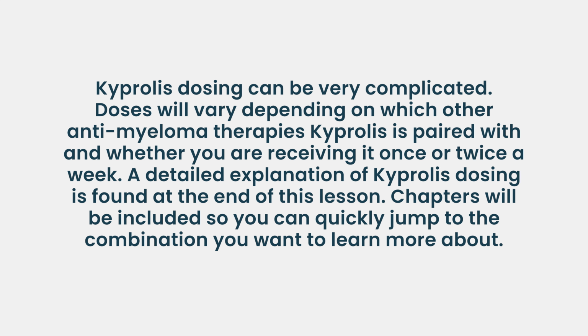Kyprolis dosing can be very complicated. Doses will vary depending on which other anti-myeloma therapies Kyprolis is paired with and whether you are receiving it once or twice a week. A detailed explanation of Kyprolis dosing is found at the end of this lesson. Chapters will be included so you can quickly jump to the combination you want to learn more about.